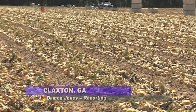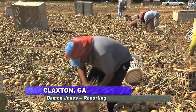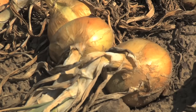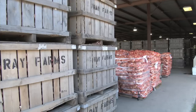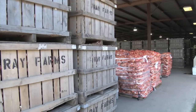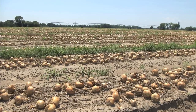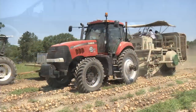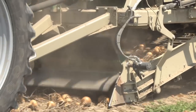Drive through southwest Georgia this time of year, and you're likely to see hundreds of migrant workers in the field gathering one of the state's signature crops, the Vidalia onion. However, that's not the case for Gary Ray of Ray Farms, whose request for workers this harvesting season was denied by the government. And with more than 400 acres of onions needing to be picked, a quick solution was in order. And as it turns out, that answer was hundreds of miles away in the form of this onion gathering tractor.